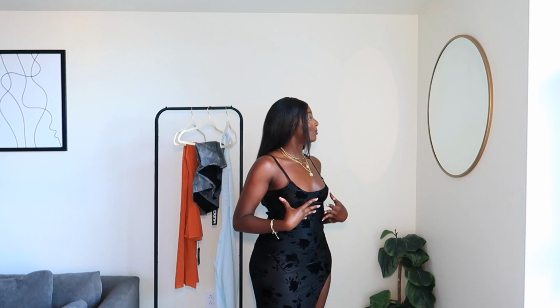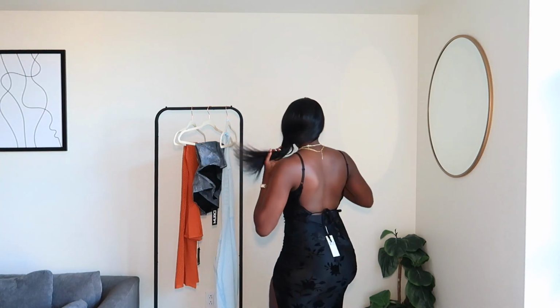It's see-through at the top. It's like just the right amount of see-through, nothing crazy. I did start off by wearing this with a bra, but it just wasn't good. You guys wouldn't be able to see it how you were supposed to see it, so I hope you guys don't mind if I'm showing too much right now. Let me show you guys the back.